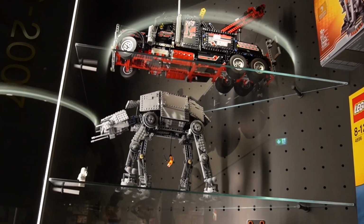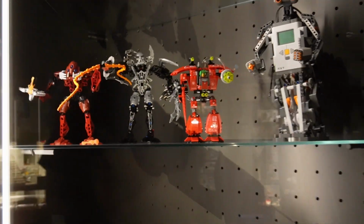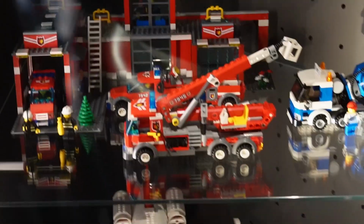If we move over here, this takes us from 2006 to 2007, and now getting into the modern era of LEGO. So much stuff is coming out so quick that it's all gonna get squished together. But we've got ExoForce up there. We've got the AT-AT, Technic Tow Truck. I mean, just incredible stuff.